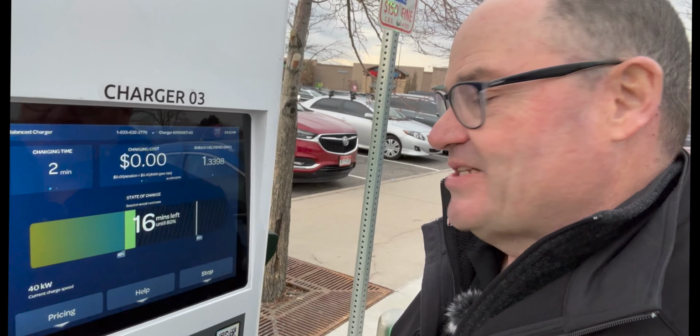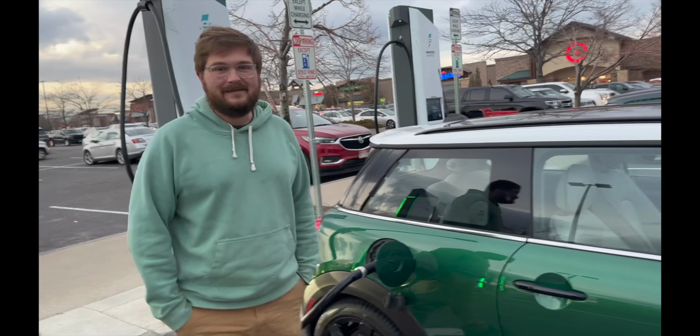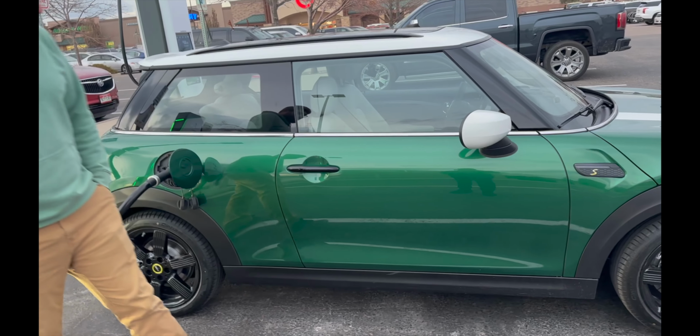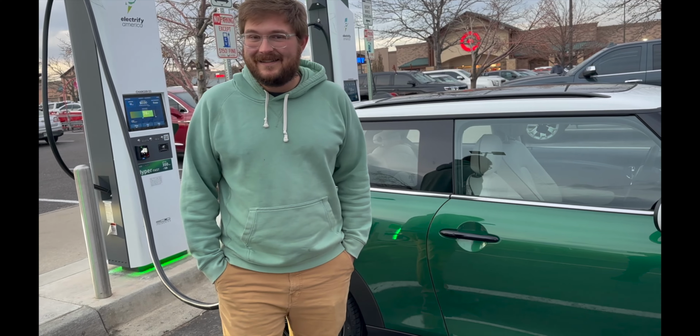We are up to 40 kilowatts, and the state of charge is 40%. This is a 50 kilowatt charger. But the point is, when you only have a 32 kilowatt battery, it doesn't matter because it takes so little time to charge it. And this thing will charge at full capacity up to almost 90%. So Kyle Connor and I are busy charging this beautiful green Cooper SE actually. And right now it's just chugging along charging.